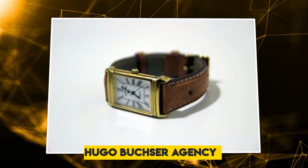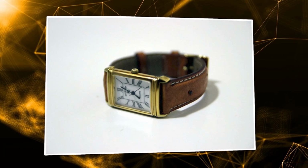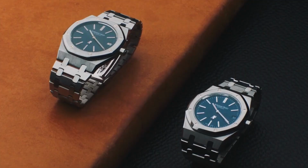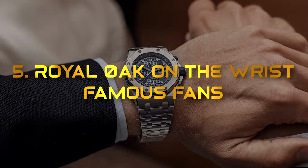The copywriters at Hugo Boucher Agency even used taglines like "Steel at the price of gold." It's a badge of honor. If you can snag one, you essentially beat the game. Royal Oak on the wrist.